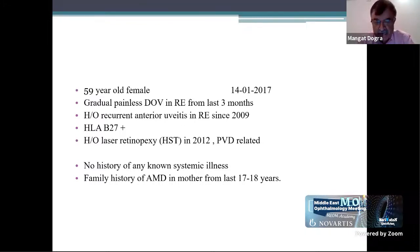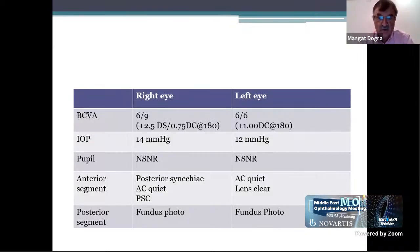And also she had a laser treatment like a barrage in 2012, which was PVD related. So this was her earlier history. There was no history of any systemic illness, and there is a family history of AMD in mother, as well as now also in father. So that is different, which I just wanted to share.